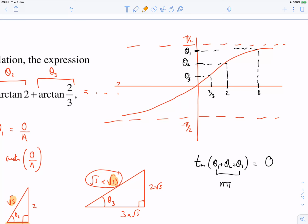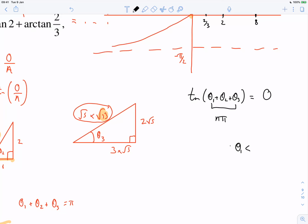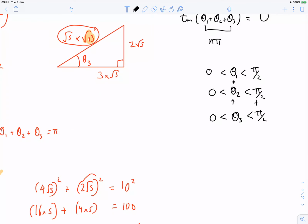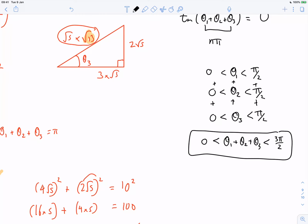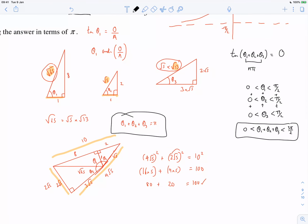Well, think about it. I've got three numbers which are lower than pi over 2, but greater than 0. I've got theta 1, which is less than pi over 2 and greater than 0. I've got theta 2, which is less than pi over 2 but greater than 0. And I've got theta 3, which is less than pi over 2 and greater than 0. If I add all these together, then theta 1 plus theta 2 plus theta 3 is greater than 0 but less than 3 pi over 2. Now, what's the only multiple of pi that's greater than 0 but less than 3 pi over 2? Well, it's clearly pi.